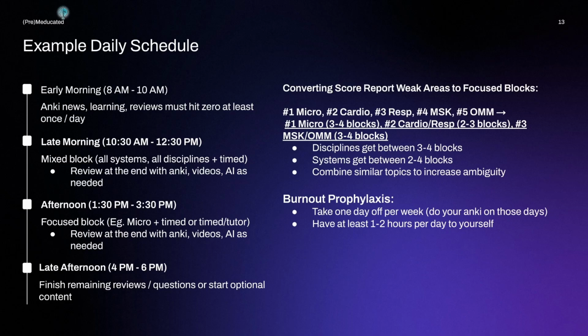On the right-hand side of the screen, we've got an example of how you can convert your score report weak areas to focused blocks. Let's say that first line there, micro, cardio, respiratory, MSK, and OMM. Those are your weak areas. Sure, you could have 5 different focus blocks that you need to do, but how do you know how many blocks you need to do? And when you do an MSK block, well, guess what? You already know it's an MSK question, so you're more inclined to pick the MSK option. So I'm going to teach you how to pick the number of blocks and how to make combination blocks, so hopefully the answers aren't quite as obvious.